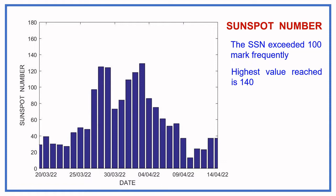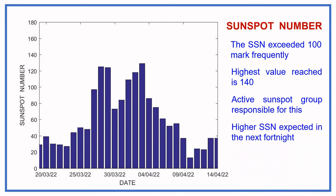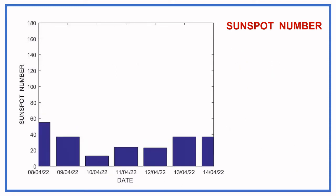As a result, we may expect a high sunspot number in the next fortnight, when this region will again face the Earth. Currently we are experiencing the lowest value over the 27-day solar rotation period. Over the last 7 days, the sunspot number remained quite nominal, around 30. However, in the coming week as the sunspot group will be appearing towards the Earth, we may find this number rising to maybe above 100.